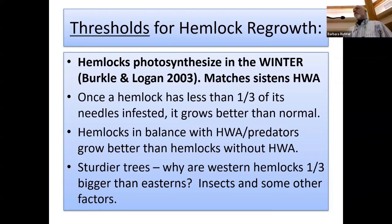What we found out was once a hemlock has less than a third of its needles infested, it actually grows better than normal because there's some kind of balance there. The tree is stimulated and says, "Ooh, I've got something going on here. I need to really grow." And the beetle really helps with that.